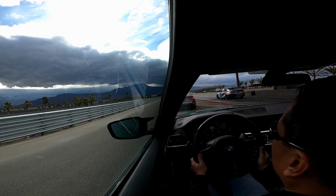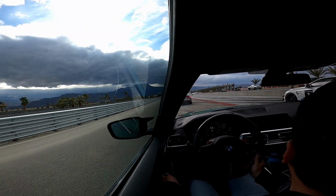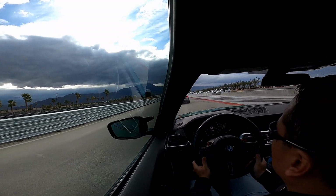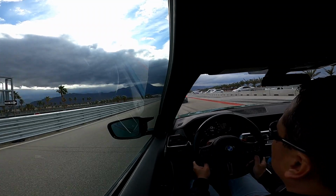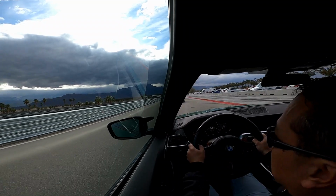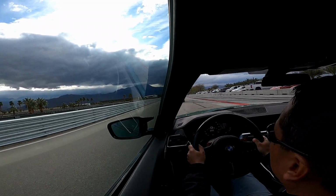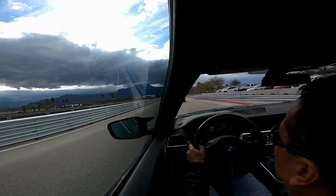All right, last session for the day is to drive one last time the G82 M4 out on the South track, and we're pretty much going to go a little bit faster this time since we drove it earlier. We now feel more comfortable driving the G82 at a much faster pace. Now, these G82 M4s are running carbon ceramic brakes, and those brakes are quite phenomenal as well. But yeah, one last session for the day, and that'll be pretty much it.